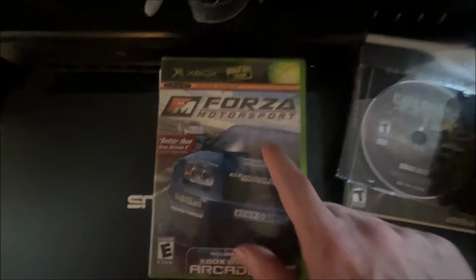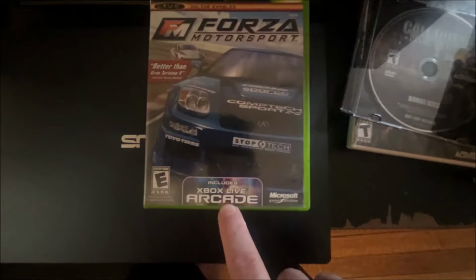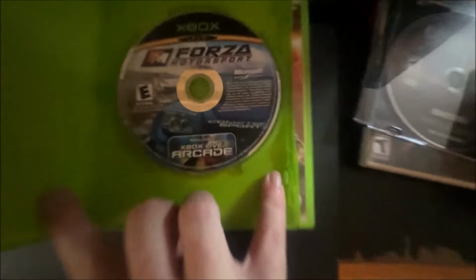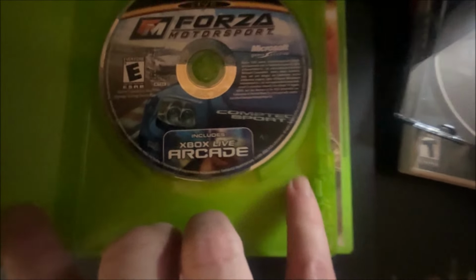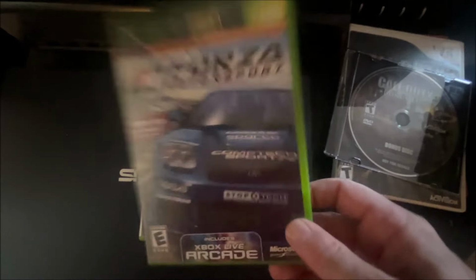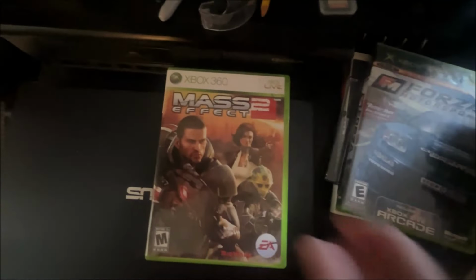Forza Motorsports, again, a common game, but one you don't really see a lot or pay attention to, is the one with the Xbox Live Arcade. And you can still play some of those games, and they're kind of good. You know, that original set of Xbox Live games. So, again, Xbox only.